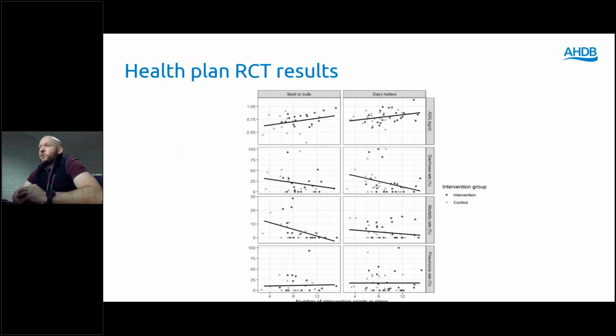So here are some of the results, and there's quite a lot on this slide, but there's quite a lot of interesting information here. If you look at the top two panels there, this is the growth rates of calves, depending on how many points out of the plan that farm was doing. So if you do more things from the plan, if you do 12, 15 things out of the plan, your calves are probably going to grow quite a lot faster than if you were doing only a few things from that plan over that time period.